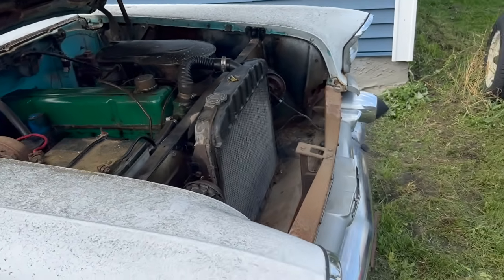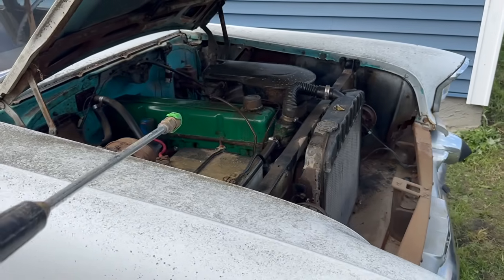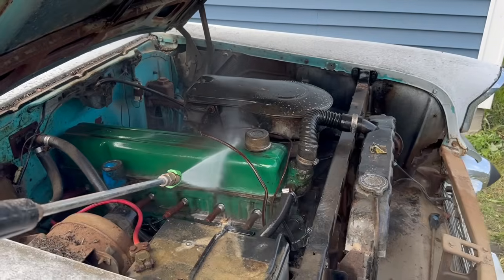Okay, I've sprayed down the engine with a little Spray-9 cleaner, but I'm out of Spray-9, so I guess that'll have to be as good as it gets until I get some more. But here we go. First clean.